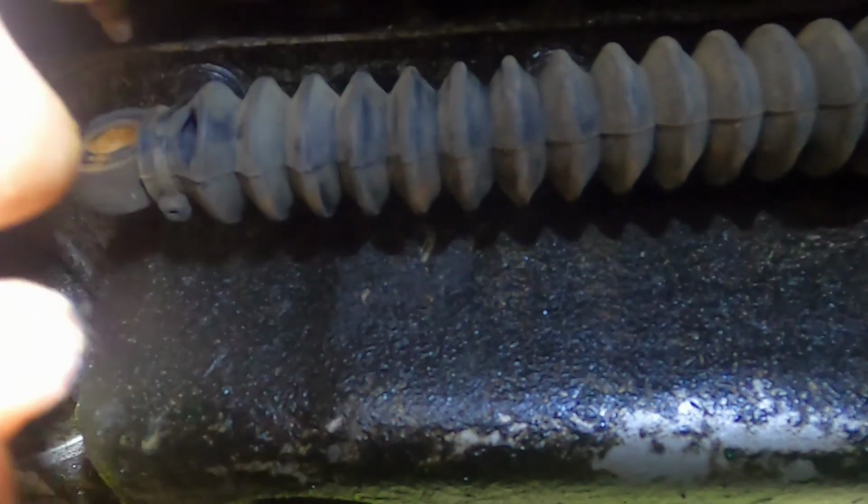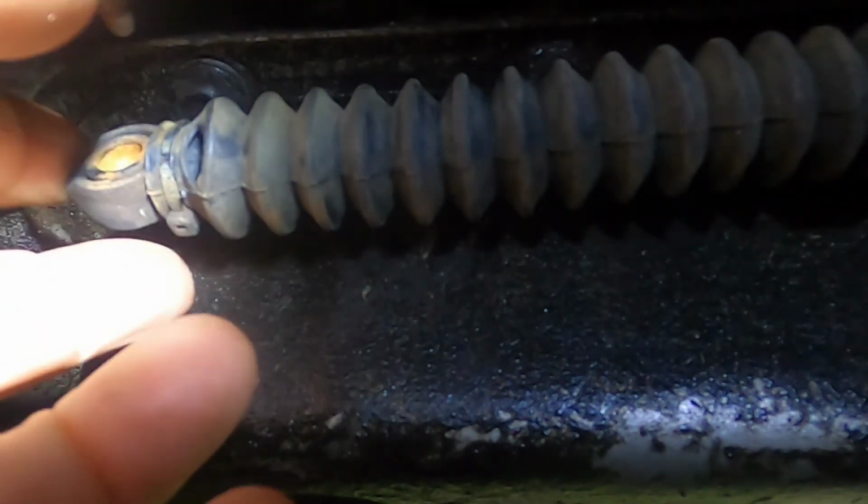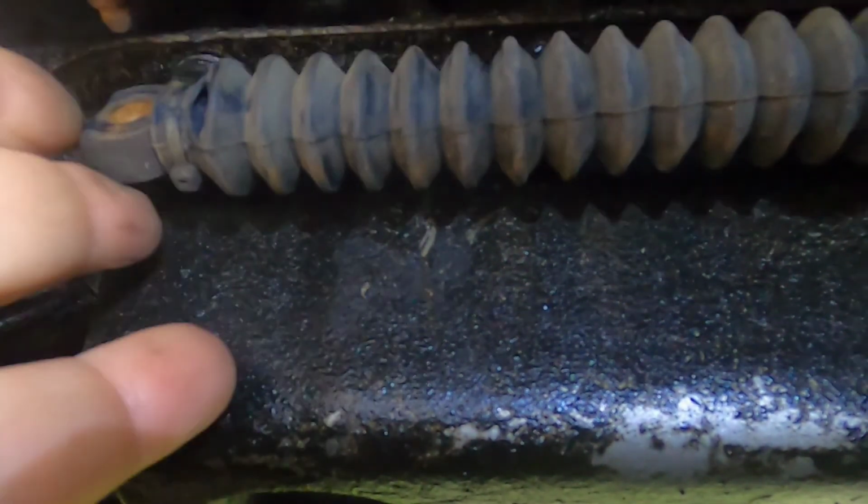This is the cable, and it gets connected to the transmission by this little lever right here. So the inside of this looks like it just popped out. I'm going to pop this back on. This piece just goes on too easy, and it pops off just as easy. But let's go see if this is going to make a difference.